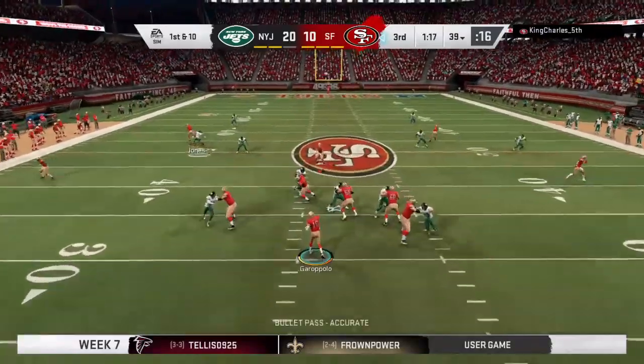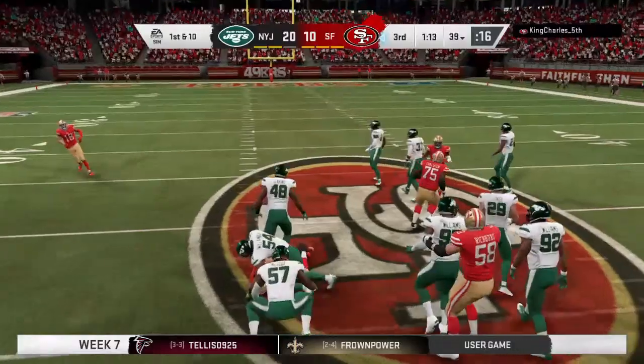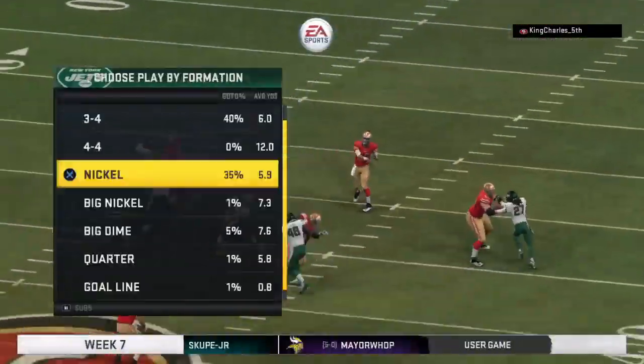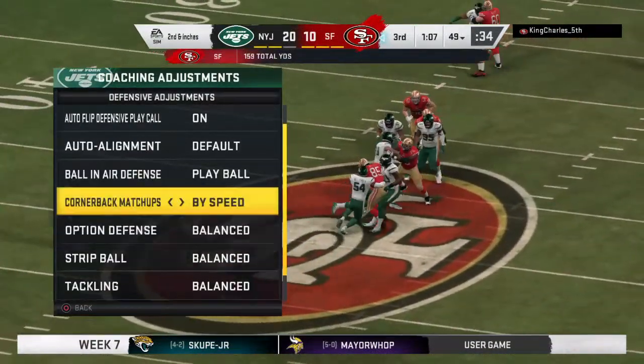Garoppolo now, first down throw. Completes it to the tight end, Kittle. That'll be a pickup of 10 as they try to recover from this 10-point deficit. He's been quiet today in the passing game, just his second catch.